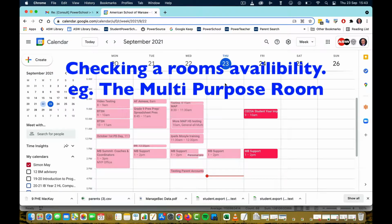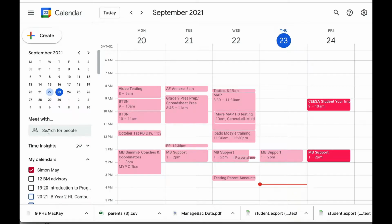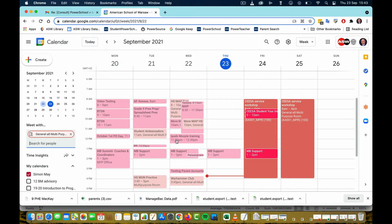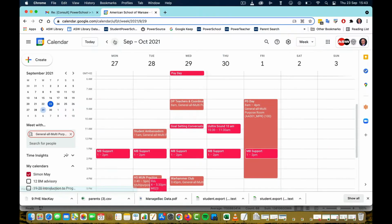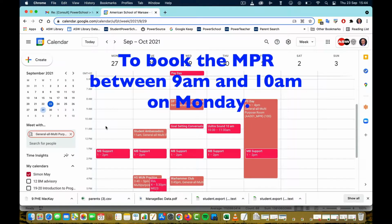I want to check to see what the bookings are like for the NPR. I just come up here with Meet With. If I start typing in NPR for the multi-purpose room, here it is here. I click and I can see that the bookings are that Friday it's completely booked, Saturday is completely booked. I'm going to go till next week and I can see that Monday it is pretty well open. So I'm just going to close that for the moment.